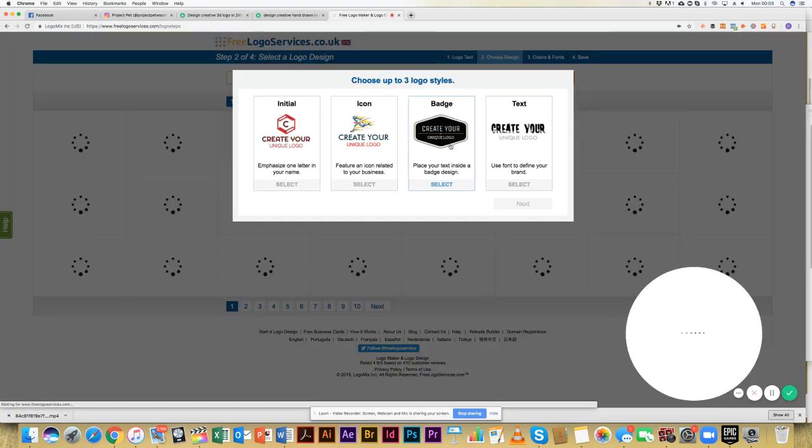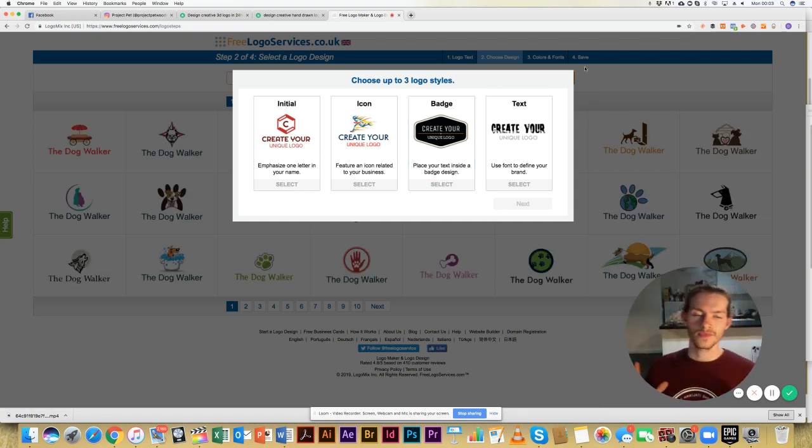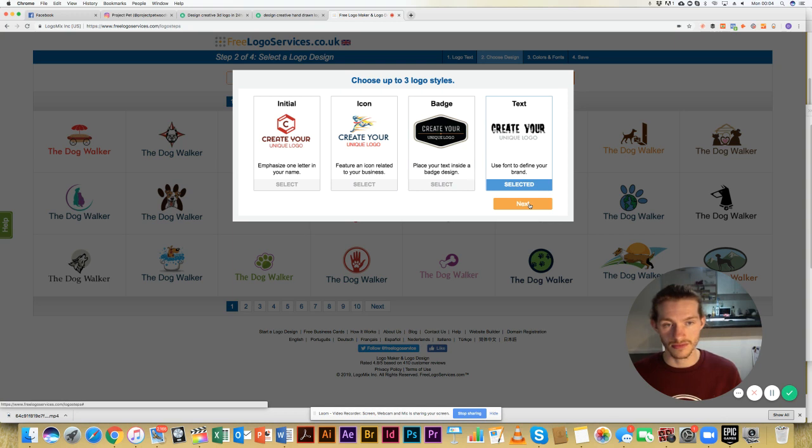So this one here, basically, it has like a storage unit for logos, and the bad thing about this is the logo could be used by someone else in the world. I mean, if you're creating a local dog walking company, it doesn't really matter as long as you've had a look around the other dog walking companies and you're not copying their logo, because someone could potentially have done that with this. But yeah, let's just go off that. I don't want this. Get off. Okay. Click next.